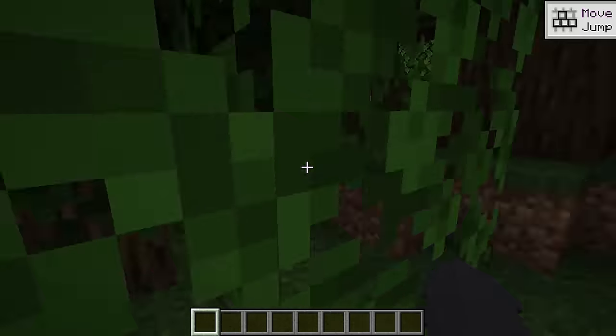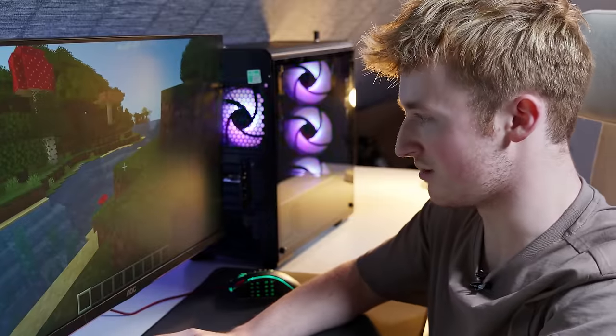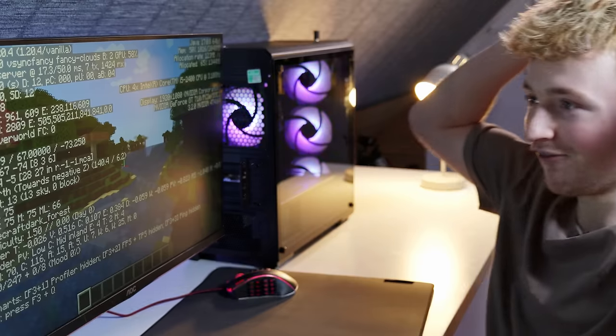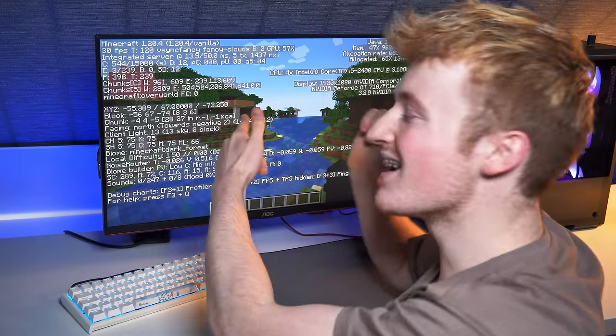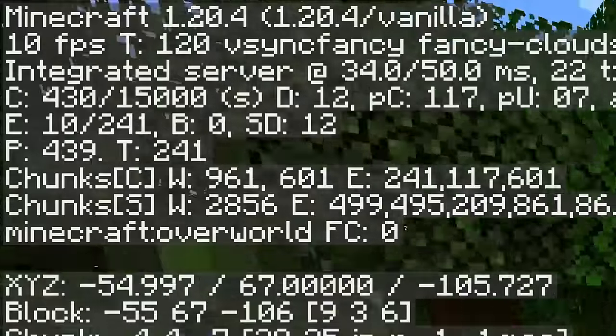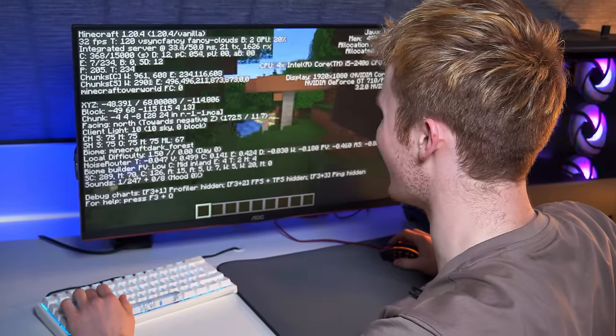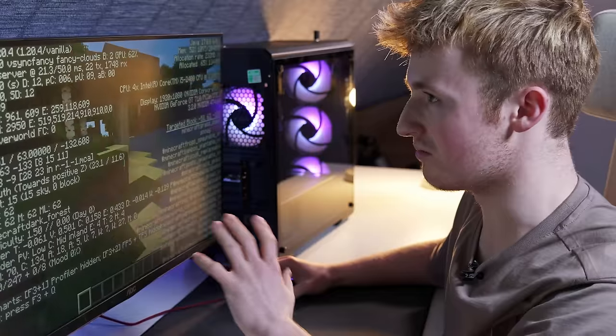Okay. Oh, man. I'm gonna press the F3 button. 3, 2, 1, go. Bang on 30. What did I tell you? Default settings. Oh, 10 FPS. Oh my god, this is so laggy.